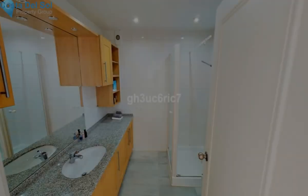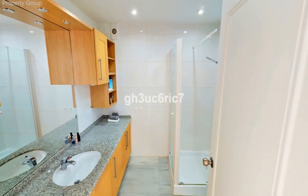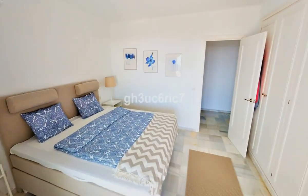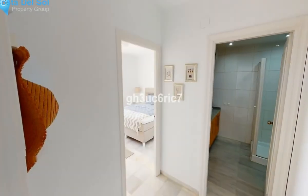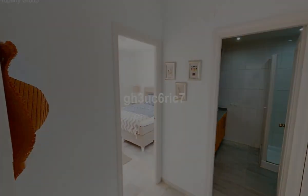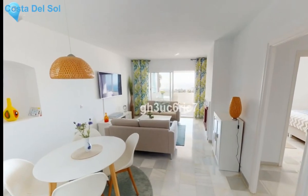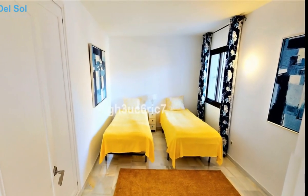The master bedroom is ensuite with a renovated bathroom and there is a guest bathroom off the hallway. Sea views from the living room, master bedroom and terrace. This property benefits from air conditioning, new double glazed windows, patio doors, glass curtains, fibre optic internet connection and secure communal parking. Beautiful mature gardens and pool.